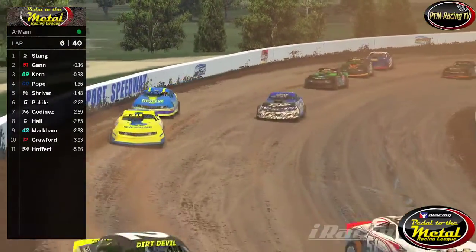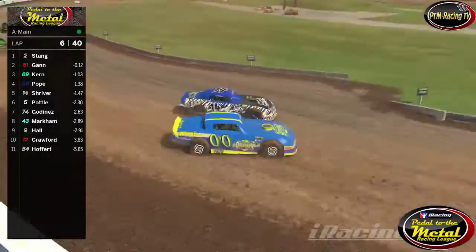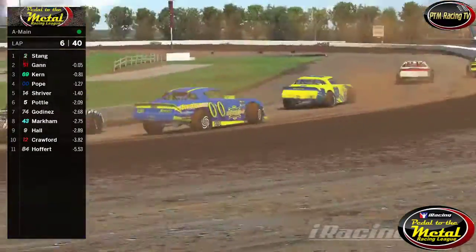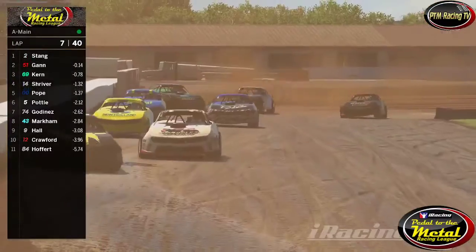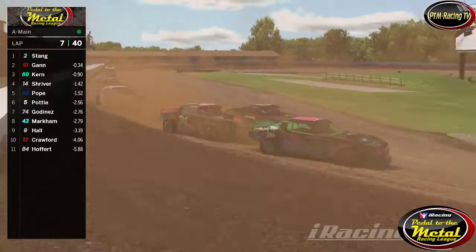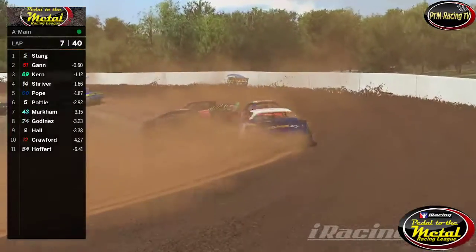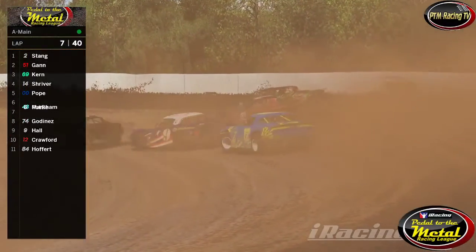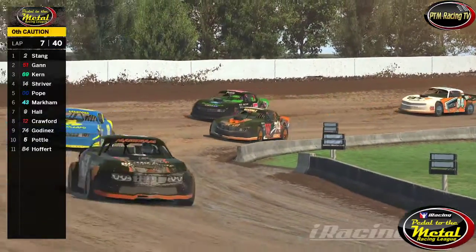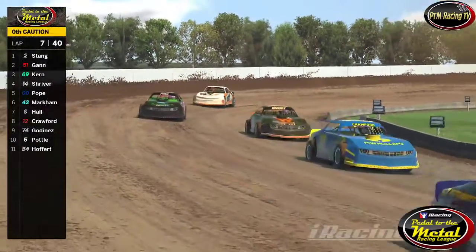Derek Pope gonna have a little bit of company beside him here. The Crusader driver trying to fight his way back up to the front, despite that little bobble he had in turn 2. While Gann and Stang still fight it out amongst each other, no one is giving an inch or giving any chances up here. Oh, as I say that, a little bit of trouble down there. We got problems. 2-car pile-up, 3's in the ball. And we've got ourselves a caution.